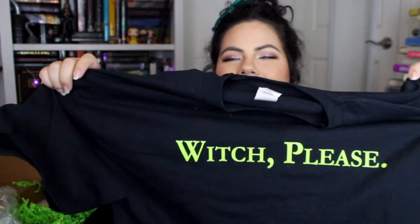We have a t-shirt! It says Witch Please on it again! Cute. This is going to be a night-night shirt. We have a pin. Actually, I don't know all these characters' names. I've only seen Hocus Pocus a few times.